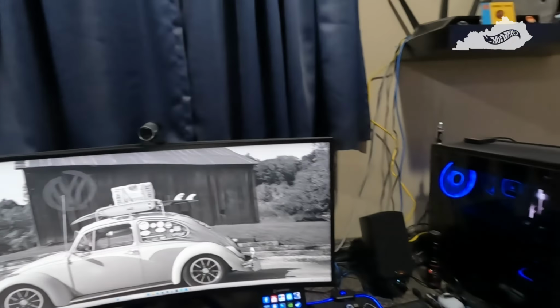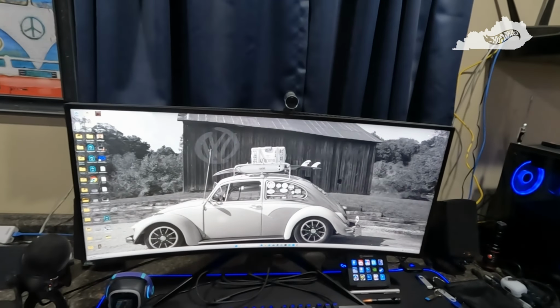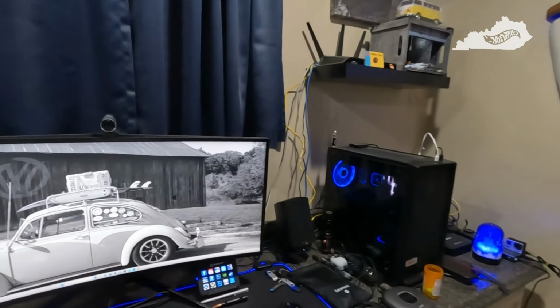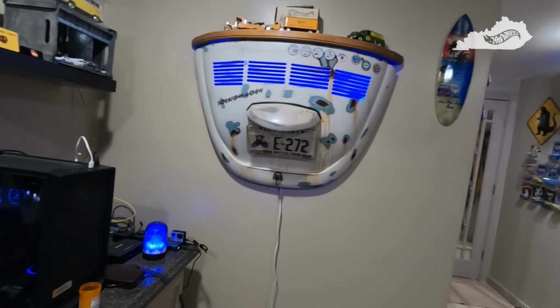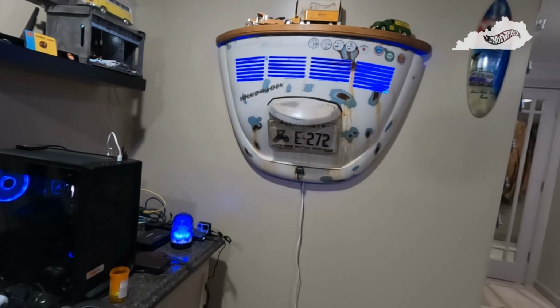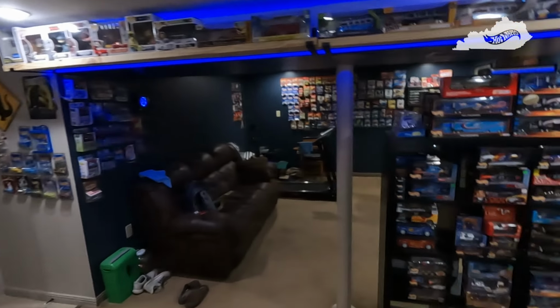All right, so here we are in what we call the Hot Wheels room. I start a lot of videos from this room. Of course, this is my PC where I do most of my work and everything. But this is also where we house part of our die-cast collection. But it's not really a die-cast collection. It's more of a pop culture collection, I guess you could say. But we do have a lot of die-cast cars out here.